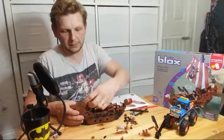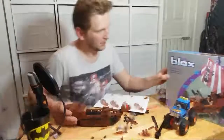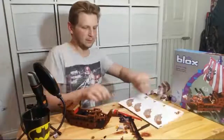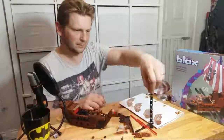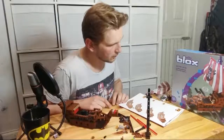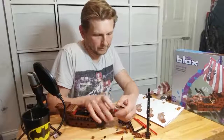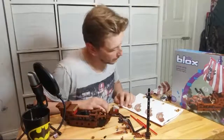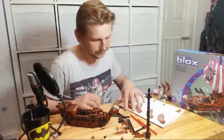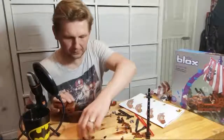If you do decide to purchase this set, you may want to set up a larger work area. I'm struggling to find space. I'm going to move this truck down here. And got some interesting pieces. That's going to be our sail. Cool. Pieces are really hiding from me now.